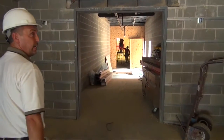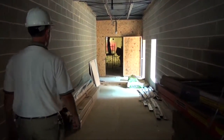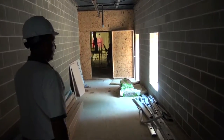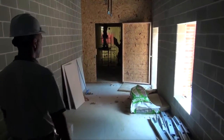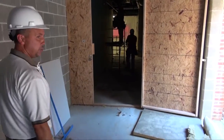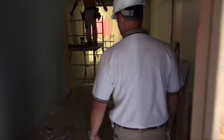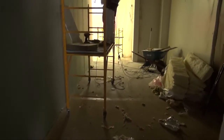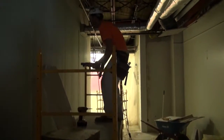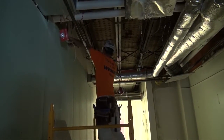Okay, we're now entering the connecting corridor into the high school. This will be complete in the next 2 or 3 weeks. As you can see, our carpenters are working right now, getting ready to put our ceiling grid in. Our floor will come in the next couple of weeks. What we just walked through was a temporary door to separate themselves from the high school.